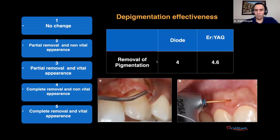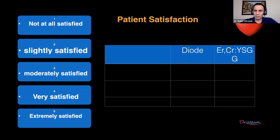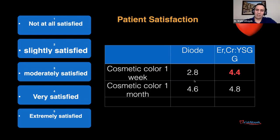And we didn't find any difference in the clinical result. The only thing with the erbium is that the color of the gum is more vital. We don't have the tail shape that we have with the diode. But for preference or patient satisfaction, patients prefer the erbium because there's no anesthesia and they like the faster healing. After 1 week, they are satisfied with the result. While with diode after 1 week, it's still in the process of healing, so it needs more time. But after 1 month, no difference in satisfaction of the patient.